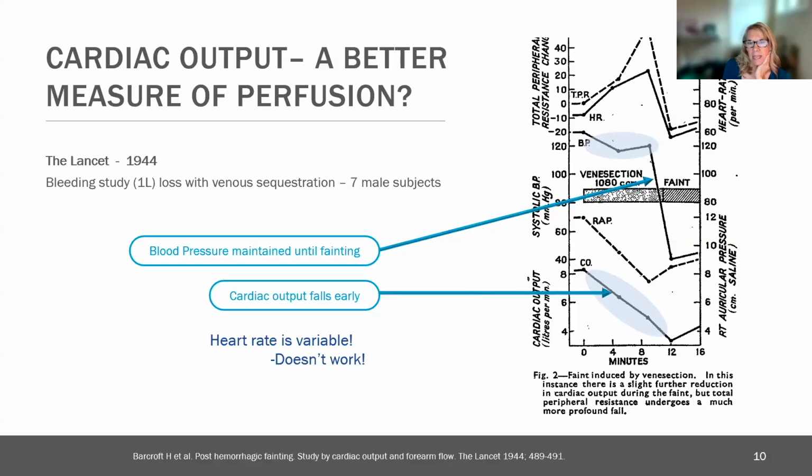So in the study, they basically did a venous section and collected the blood, but basically allowed the subjects to bleed. As the blood volume started to wane, and they started to lose blood volume, one of the things they noticed is as soon as they started draining blood, the right atrial pressure immediately dropped and the cardiac output immediately dropped. Looking at the heart rate in our compensatory mechanisms, we saw the heart rate immediately increase, and the blood pressure dropped a little bit, but it maintained pretty well.